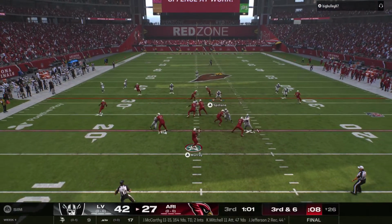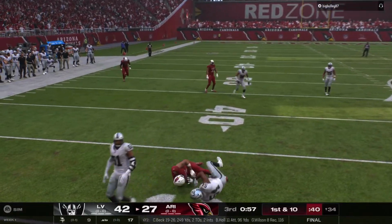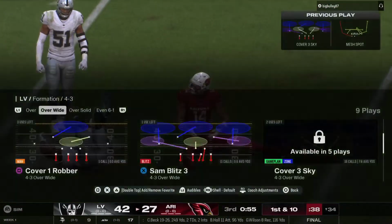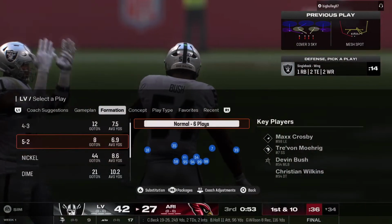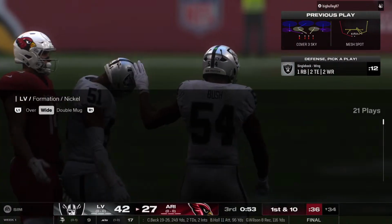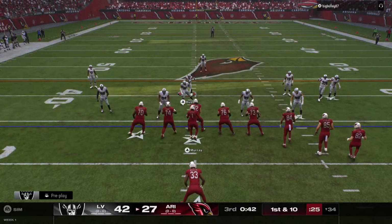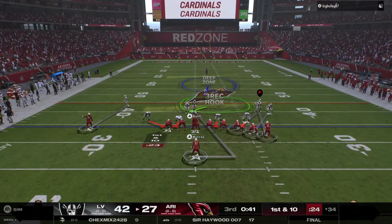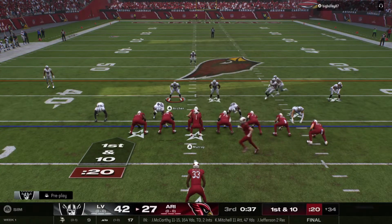From the gun on 3rd down, Murray. He's got his target. That's complete. And he is going to have a Cardinals 1st down as they're able to get the 3rd down conversion. This is a nice job of just taking what the defense is going to give you on 3rd down. You're not looking for a big play downfield. You just want to find something that can get you past the marker. They found it and were able to keep the drive moving.